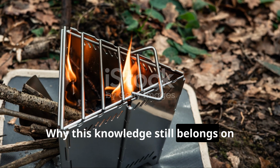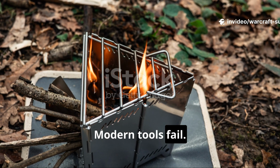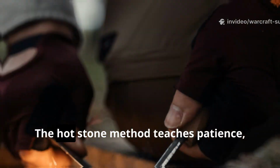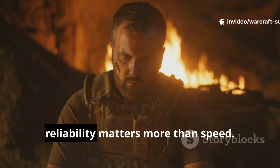Why this knowledge still belongs on Warcraft Survival is honestly pretty clear. Modern tools fail. Batteries die. Fuel runs out. The hot stone method teaches patience, respect for materials, and control under pressure. These lessons remain valuable anywhere reliability matters more than speed.